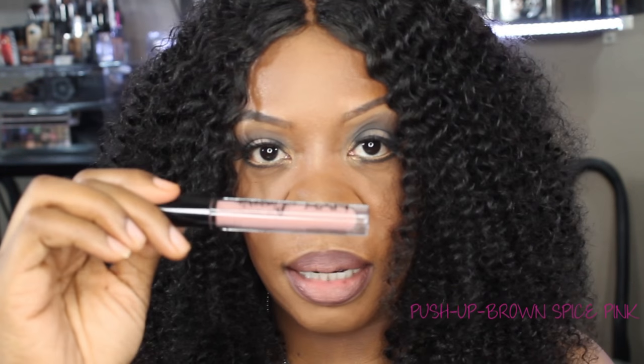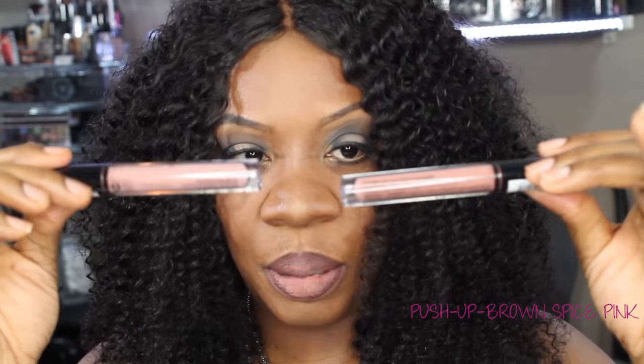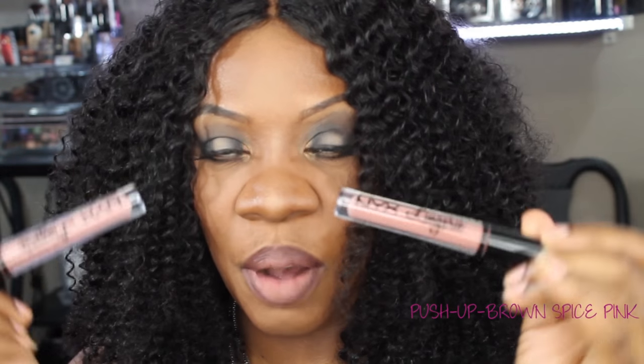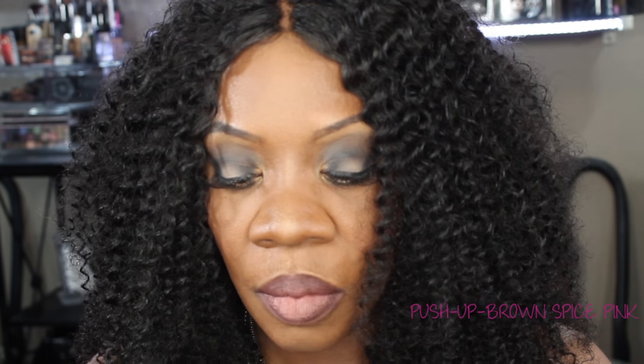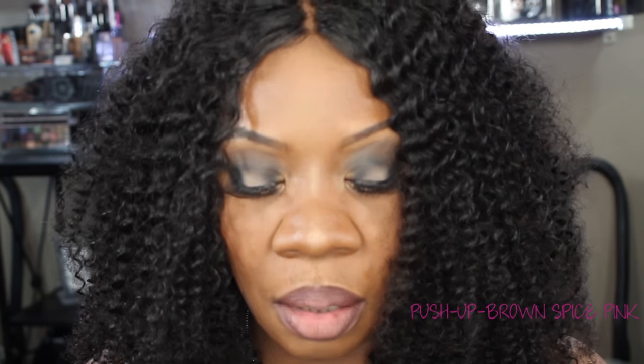And this is lace detail. And this is push up. If you ask me, the both of them resemble the same on me almost. Very, very close. They both come off as a nude-ish type of pink, kind of powdery. Same type of formula, texture rather. Kind of chalky. A little bit more drying than the others.